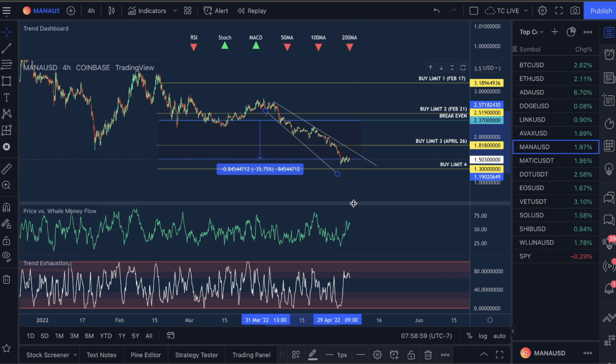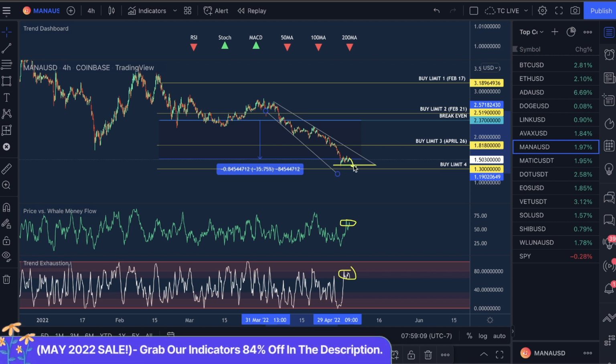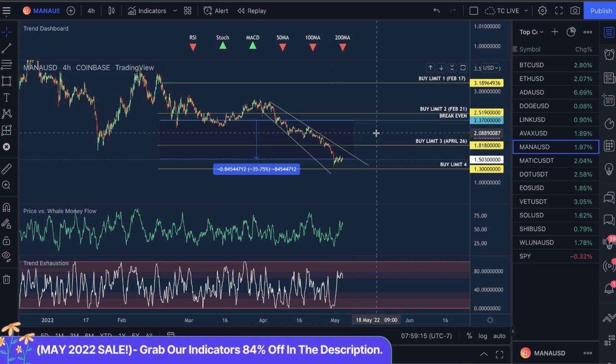For Mana, this is what I'm looking for. I'm seeing whale money flow super high right now and trend exhaustion high. I would not doubt if we do see another move back down on Mana, possibly to a double bottom here, and then to see the pump back up. It's either that or Bitcoin's really going to have to carry Mana. I do have money in Mana, so I'm exposed to this as well.